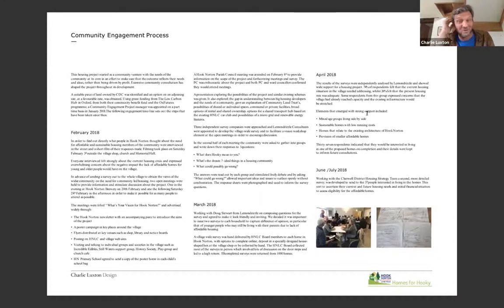What's interesting, if you talk to people in the community, they do talk about that in a slightly oblique way, but they also wanted sustainable houses with low running costs, that reflect and relate to the existing architecture of Hook Norton, and definitely to provide smaller affordable housing that crucially would go to people in the local community rather than the wider Cherwell, Oxford community.